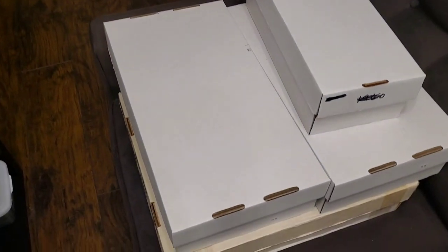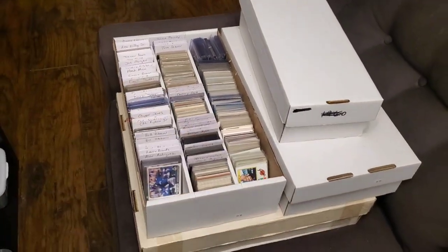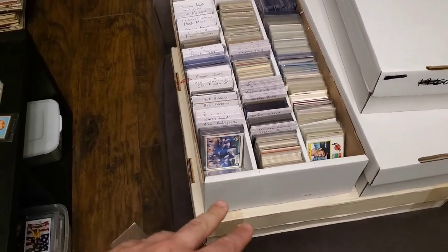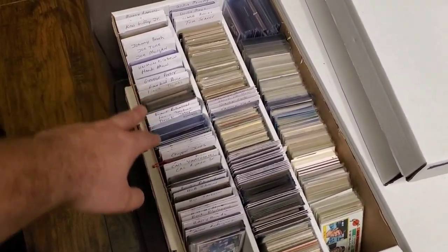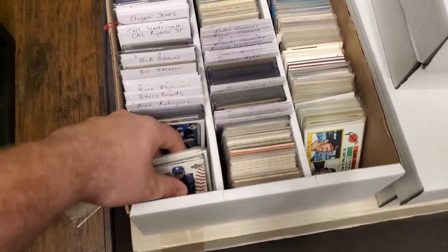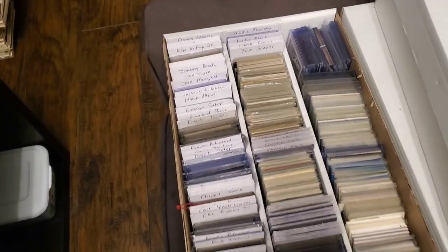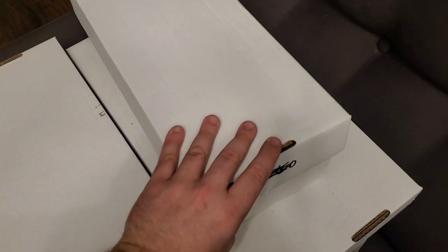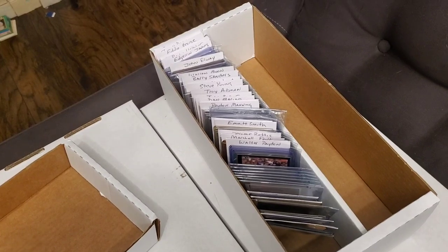I want to show you this right here. As I've been going through them, I've been putting some of these together here. So this is a baseball box of all the cards that I found from this collection only. I started to put it in player order, in alphabetical order, so I have a little bit of organization of the cards that I found in this specific collection. That's a baseball box. Right here is a football box. Haven't put that in alphabetical order yet.